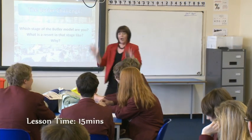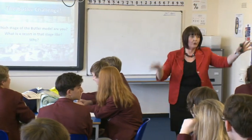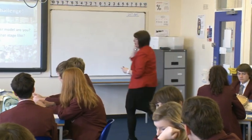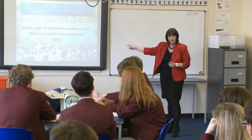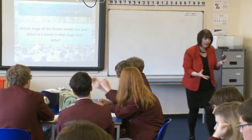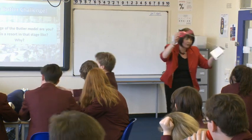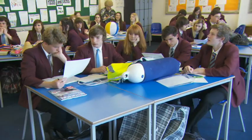Here we go. Each of you is a different stage of the Butler model. Each of you is a different place on that graph. First thing I want you to do is I'm going to give you a writing frame and I want you to work out which stage you are. Look at the resources you've got there. Some of the resources have got extra bits hanging on them, so make sure you really explore what's going on there. What stage of the model are you?